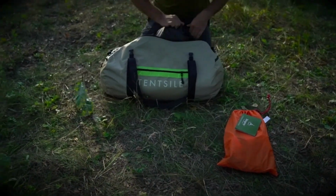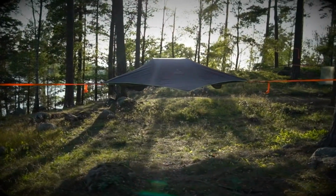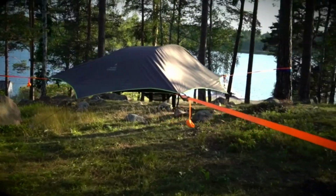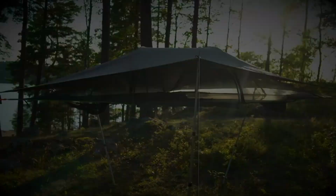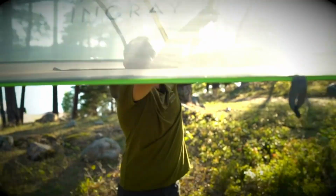The Tentsile Safari Stingray is an ultra-durable hammock tent that can be safely set up in the trees. It can accommodate up to 3 people with a spacious communal area beneath it. The tent is designed to withstand harsh weather conditions all year round with its rigid poles and quadruple reinforced stitching. The tent provides unfettered views of the forest and can be zipped closed to protect against insects or harsh weather.